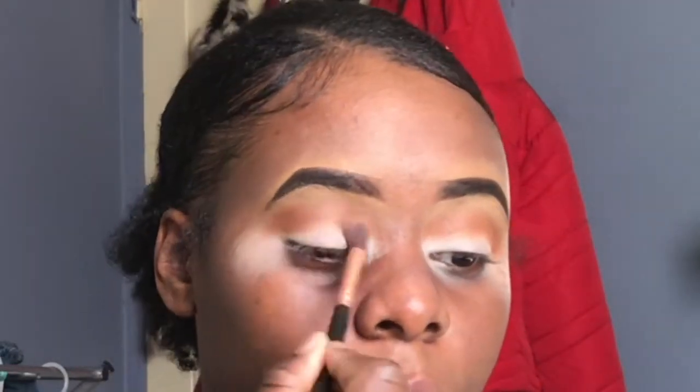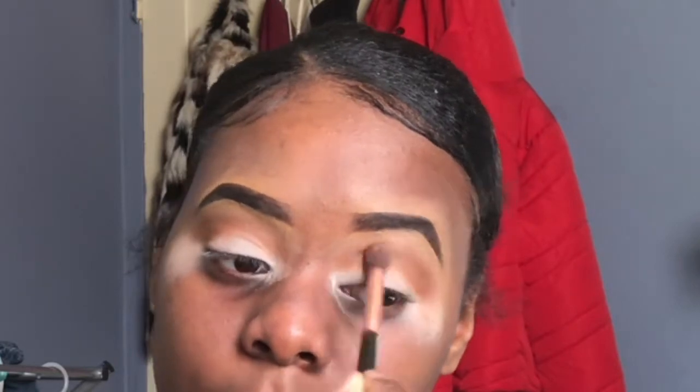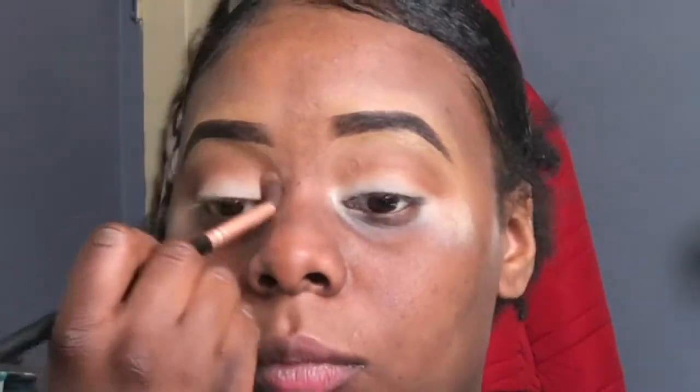Okay, so I don't know if y'all remember my girl Blendy, but this is my eyeshadow brush that I only use to blend out colors. If I'm putting a color on this brush, it's very rare, but I love this girl. She blends out my eyeshadow the best.